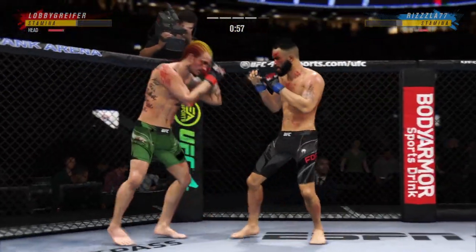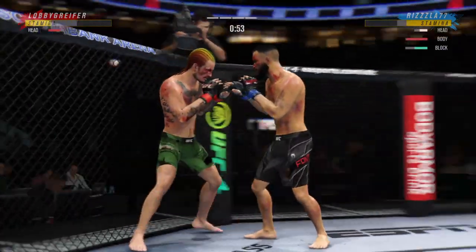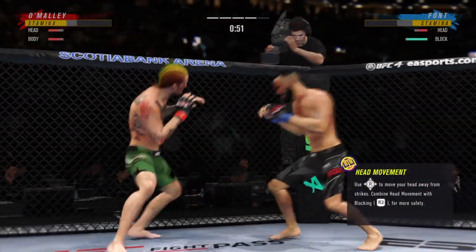Whips on the elbow. Connects with the right hand. Pretty good punch, that one. Nice right punch by this young man.